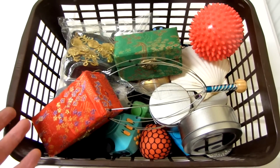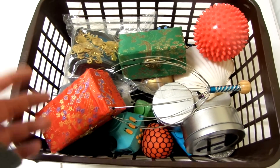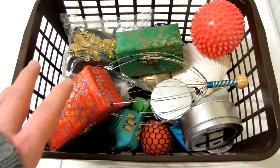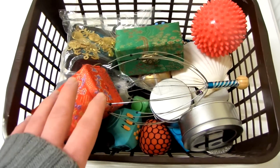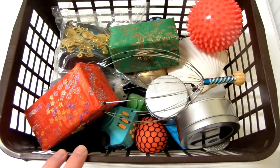They are extremely cheap, like anything from around £1 to a couple of pounds each. And rather than just getting one and hoping that it would work, I thought if I buy all sorts of different ones, then there's more chance that at least one or a few of them will work. So there's all sorts of different stress relievers and fidget toys in here.